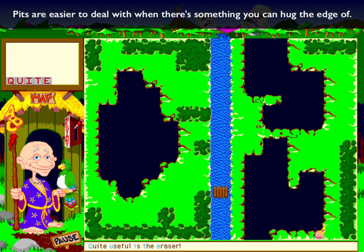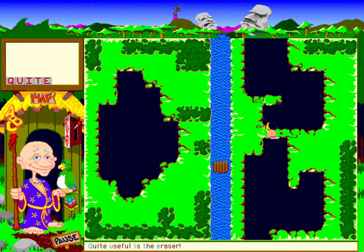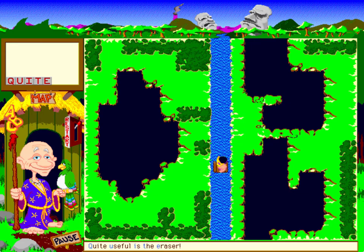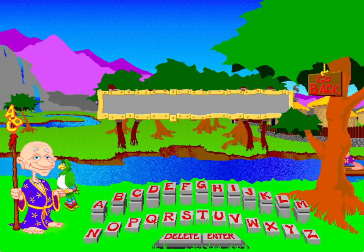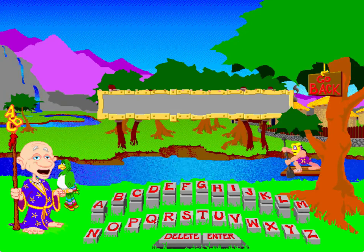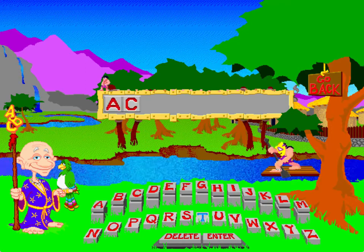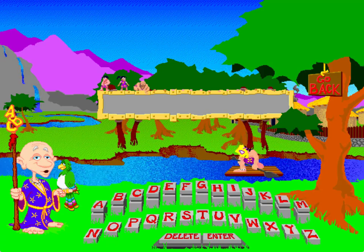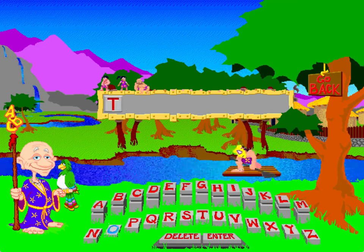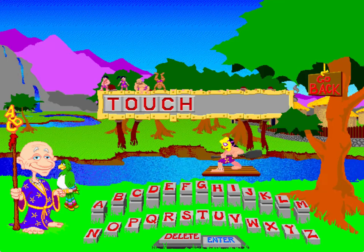Back to the raft. Can you spell quite? That's the first one. Spell the word action. Very good. Spell family. Wonderful. Can you spell today? Only one more to go. Spell the word touch. Way to go.